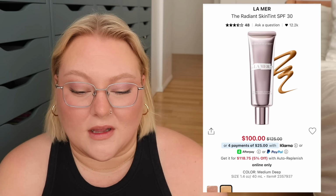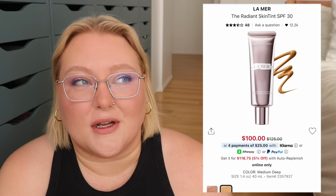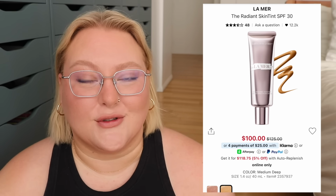But at what point do we call it? I don't know, especially with SPF in it. But it says that the batch code on this product was manufactured in 2019. And with something with SPF in it, I would assume at that point that maybe the SPF would be expired. That is a little concerning, especially too, it still was $100.